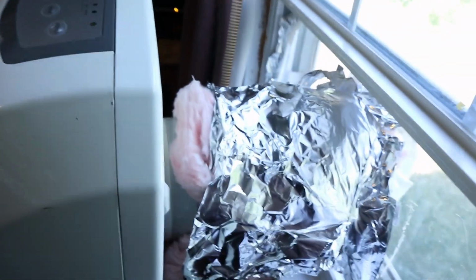Alright, one thing I want you to be aware of with these rolling units. I get this on the seat because I cut the exhaust vent. As you can see, it's wrapped in aluminum foil, and underneath the aluminum foil is insulation. I got like R13 under there because, let me show you how hot the exhaust is in this thing. And if you don't do this, you are wasting a ton of money. Do not run one of these air conditioners without insulating the exhaust tube. This makes a huge difference.